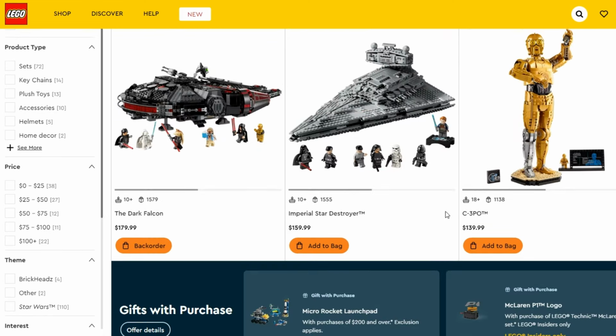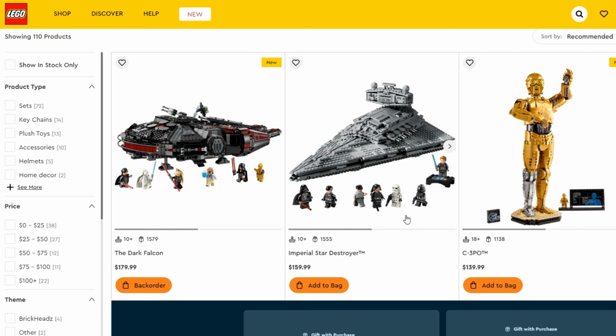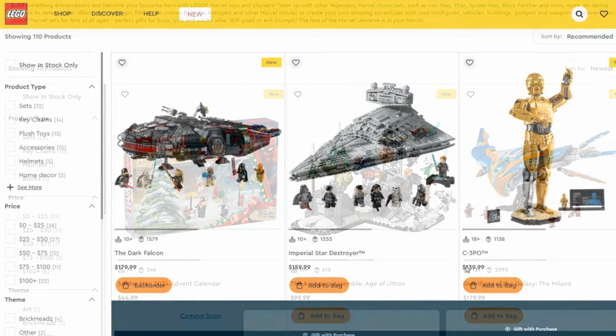Yeah, not too bad. The Imperial Star Destroyer is definitely at an odd kind of scale, but when you do it at the kind of big scale, it becomes unaffordable for most people. So maybe this is a nice way of doing it. And we get another one of those kind of buildable figures in C3PO. I think that's a nice one. Although, again, $140, 1,138 pieces. It's definitely on the pricey side. I suppose that's the cost of paying for the Star Wars license.